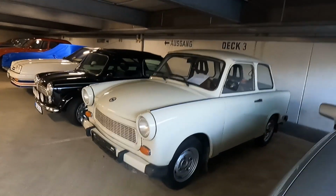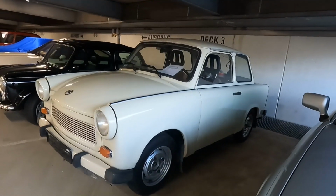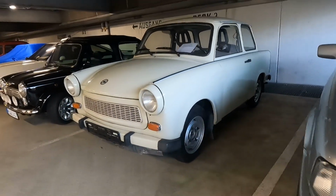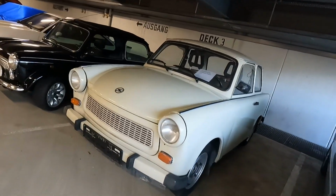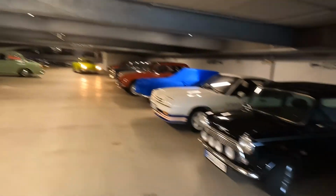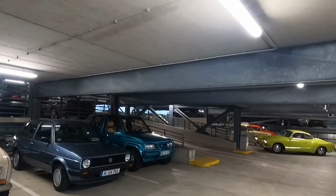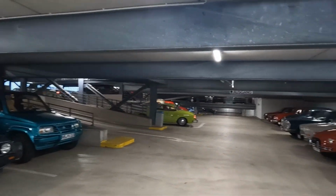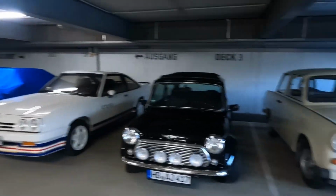Then we have a Trabant 601, popular for its Duroplast body, and, oh, have a look at this, the Volkswagen Karmann Ghia and a Type 3 Squareback. Oh, so okay, it's there.